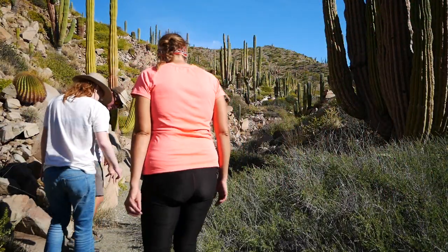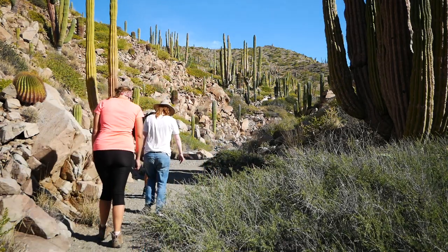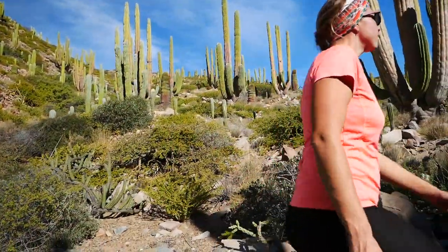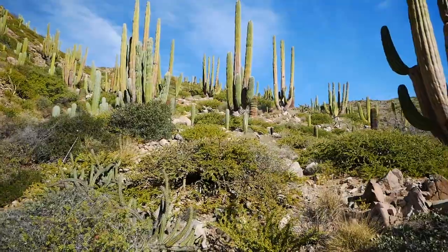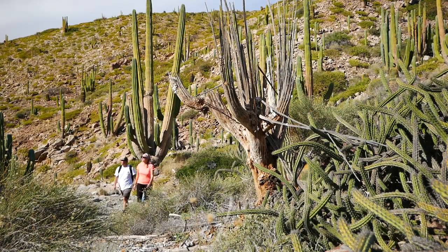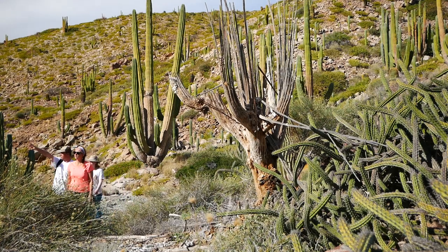As we walked into the island, we were amazed by the amount of absolutely giant cactus. Some were easily 30 to 40 feet tall with lots of arms, making up a whole cactus forest. These were cardon cactus, and they were obviously quite healthy living on this isolated desert island.